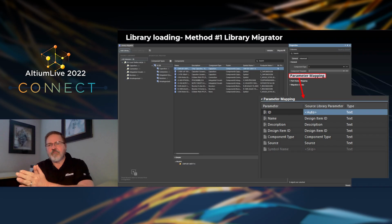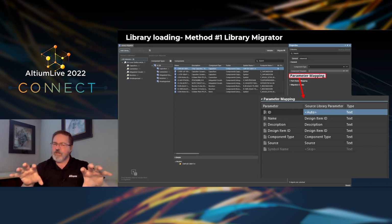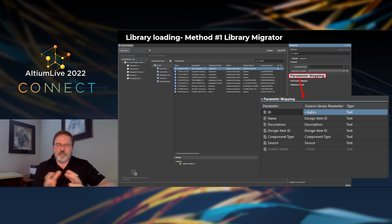Your source library, and then what will be your final location of your single source of truth. These two libraries, you're actually merging them together. Now, most likely they're not the same in some way, okay? So what this parameter mapping allows you to do is to map your parameters together and merge them, to meld them together. So this is really a great tool.